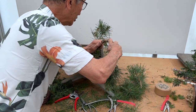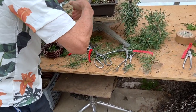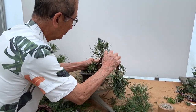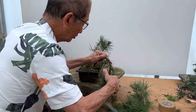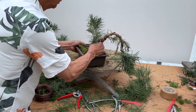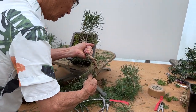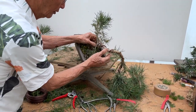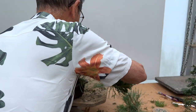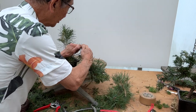So I'm trying to achieve this effect. Rather than come straight down, I'm giving a curve to curl down, like so. That's the effect I've created. And as it grows, you can do more. Perhaps if you repot the tree, maybe come spring, repot it at that angle to help it along. We put it at that angle. See, just one piece of wire, it's so effective. It just shows how flexible these Scotch pines are.